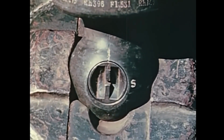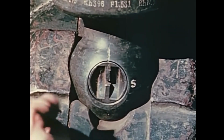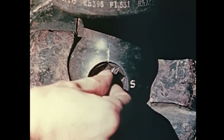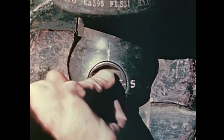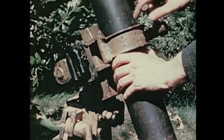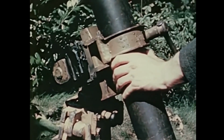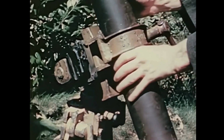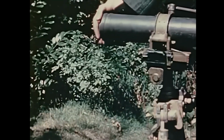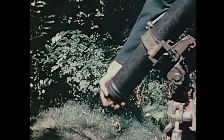Set in the ball-shaped section of the breech is the safety. When a misfire occurs, press the bolt in and turn in a clockwise direction until the letter S is reached. Loosen the tube clamp, rotate the tube 90 degrees, then tighten the tube clamp. Now gently raise the tube and let the shell slide out into the hand.